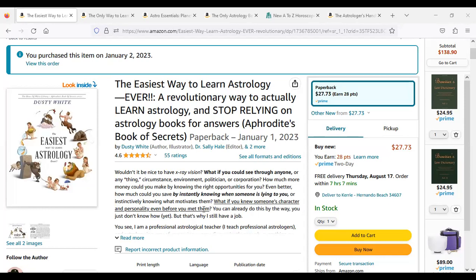Now we'll go to the cookbooks. So what I'm going to do today is I'm going to read from 6 different books. I'm going to start with this one. This is a new one by Dusty White, Easiest Way to Learn Astrology Ever, a revolutionary way to actually learn astrology and stop relying on astrology books for answers. But what I want to do is just let you hear different viewpoints that will say the same thing more or less in different ways, but some perspectives will say something more one way or more another. I thought it was pretty interesting. It was just going through all those different viewpoints to hear different versions of the same thing. It's like a taste test. You're one of the taste judges at a chocolate cake conference. You get all these different types of chocolate cake, right? So that's kind of how it is.